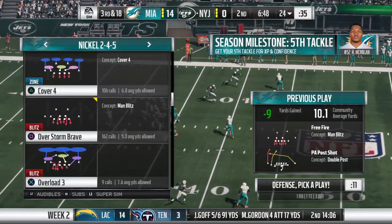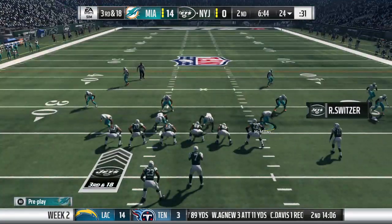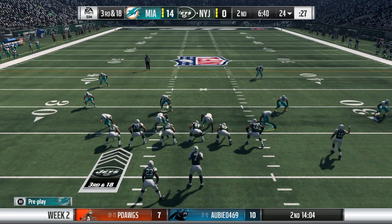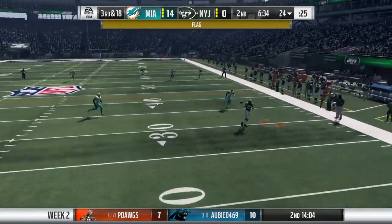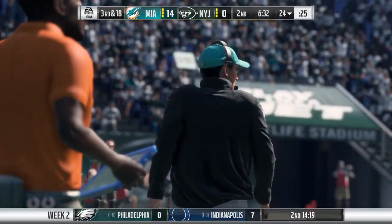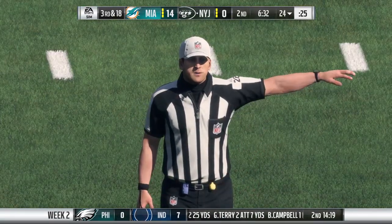The amount of sacks that they've absorbed in this game is absolutely extraordinary. Let's just face it. This offensive line, flat out, cannot handle this pass rush. It's been demonstrated time and time again. Flag comes in. This might be a free play. A dump off now to Hill. Offside, defense.